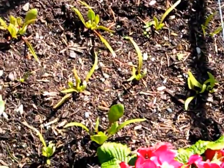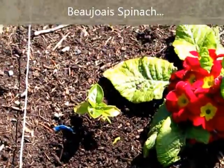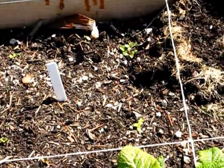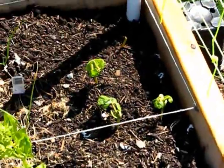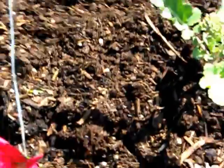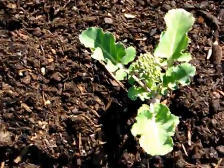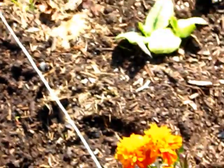That's that beautiful spinach that I'm excited about. My basil, the butterhead lettuce, nasturtium, green beans. Again, I planted some more of that. Some broccoli. Starting to get a nice little teeny head on that guy. Planted some radishes all around it, so we'll see when they sprout.